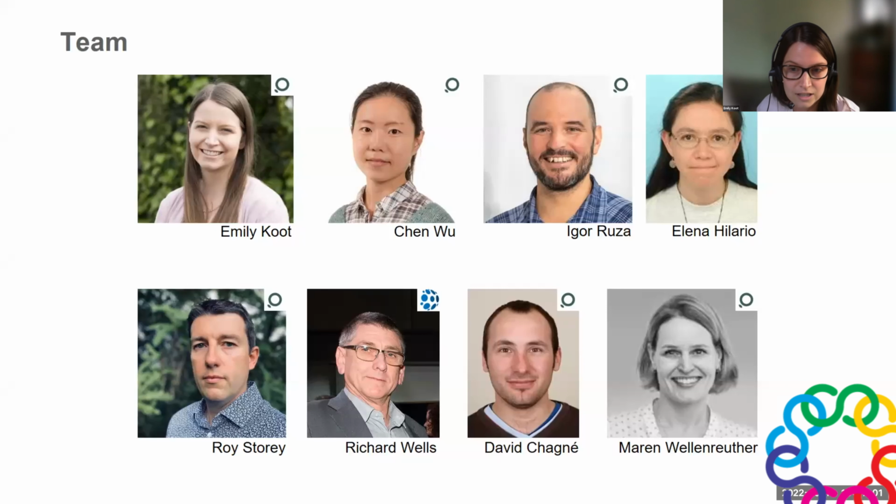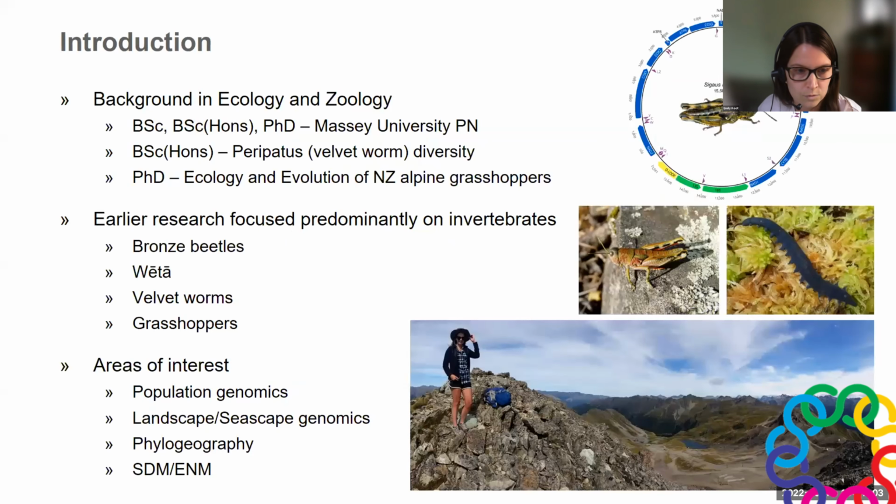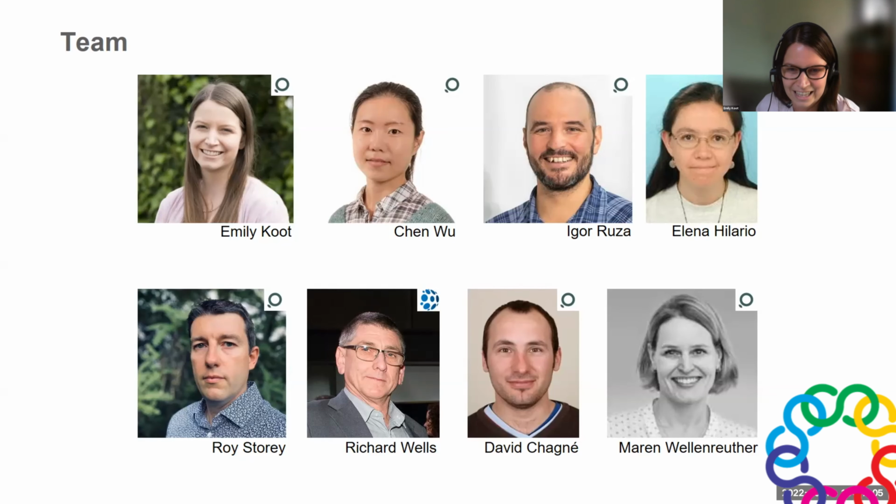And then we've got Richard. Richard's a fisheries expert based at Deepwater Group in Auckland. The Deepwater Group is a non-profit organisation working to ensure New Zealand's fisheries resources are managed to optimise their long-term sustainability. And then we've got David and Maran, who I'm sure most of you already know, both science group leaders at Plant and Food Research based in Palmerston North and Nelson, respectively.